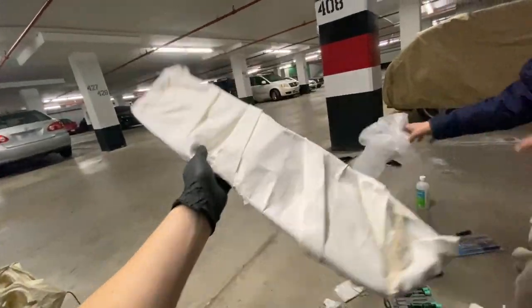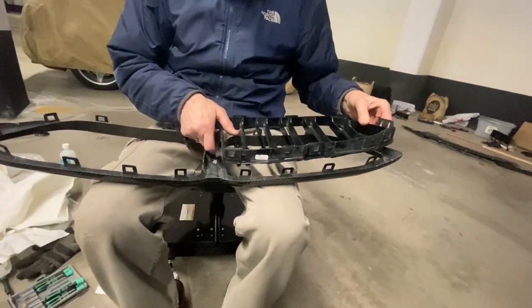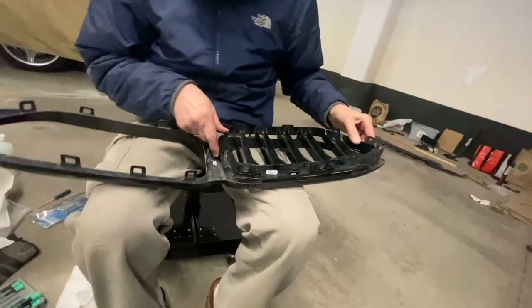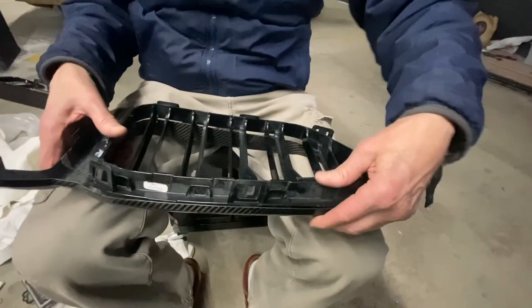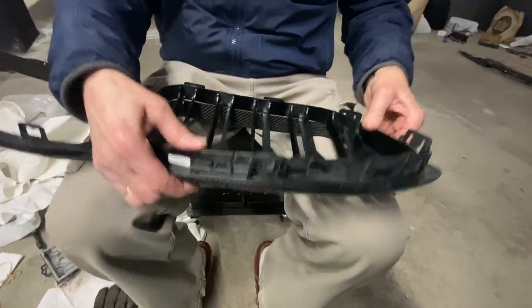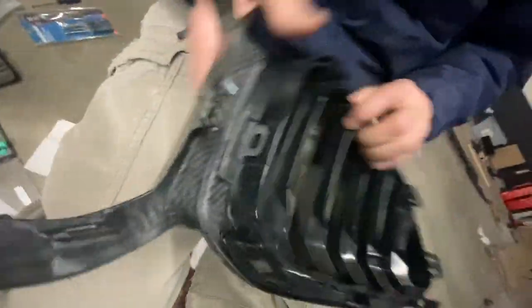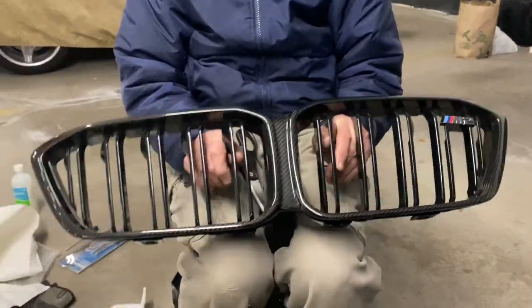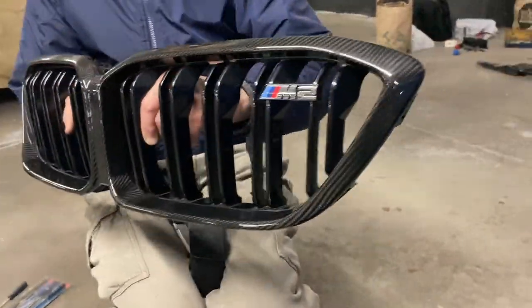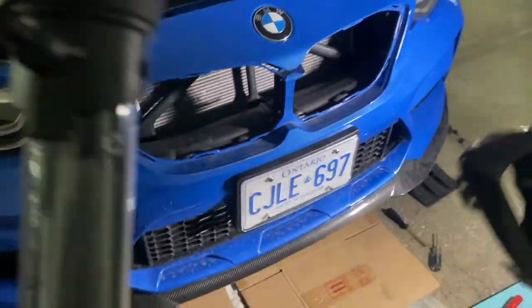I'll wrap the other one up with that. So that's it. It can only go one way. Just push it. Snap it. Okay, Daryl, why don't you show them it? Nice. So the fitment isn't that good. We're going to eventually file them down.